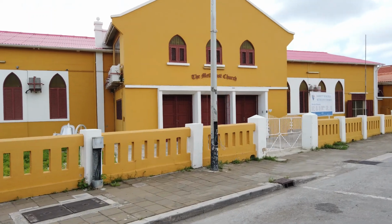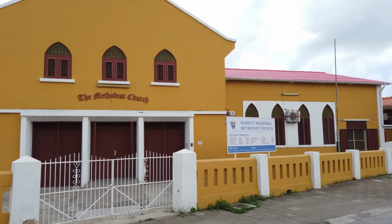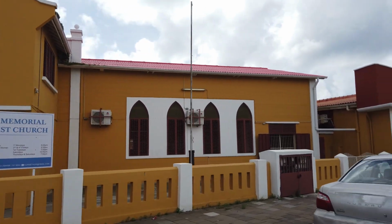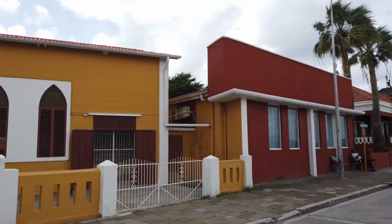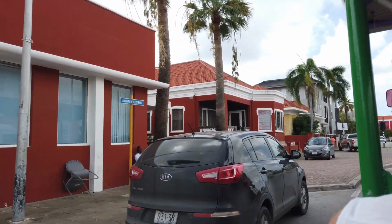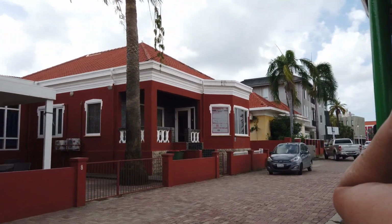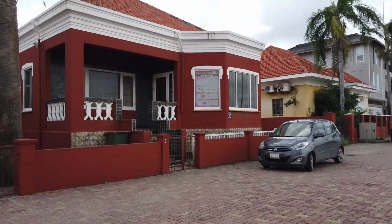We have for each religion a place of worship, and up till today, there is harmony and tolerance within all the religions. Now coming back to the schools, the children in the first grades of the primary school learn English and Spanish aside from Papiamento and Dutch. Dutch is the official language.